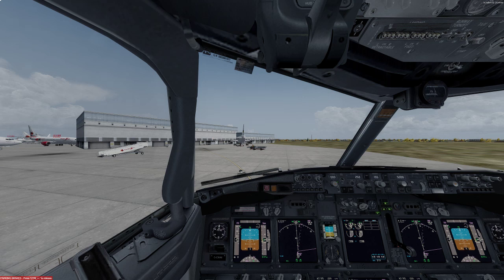And Center, Canadian Express 1, ready for taxi, runway 15. Express 1, I'm going to give you runway 21 since that's a popular runway. Runway 21, taxi via Alpha, cross runway 33. Okay, Roger, we'll switch to runway 21 and taxi via Alpha, cross runway 33, Canadian Express 1.